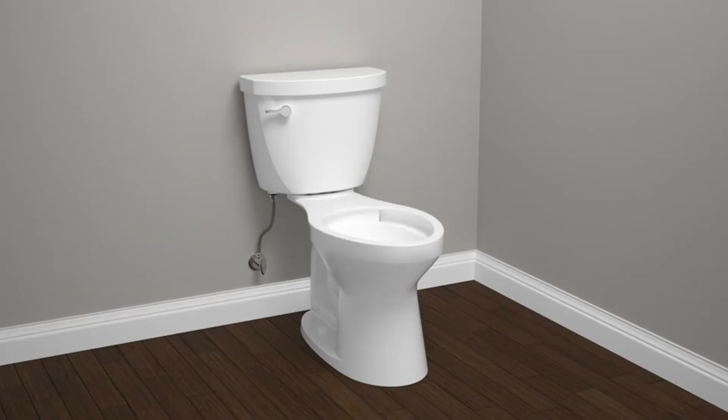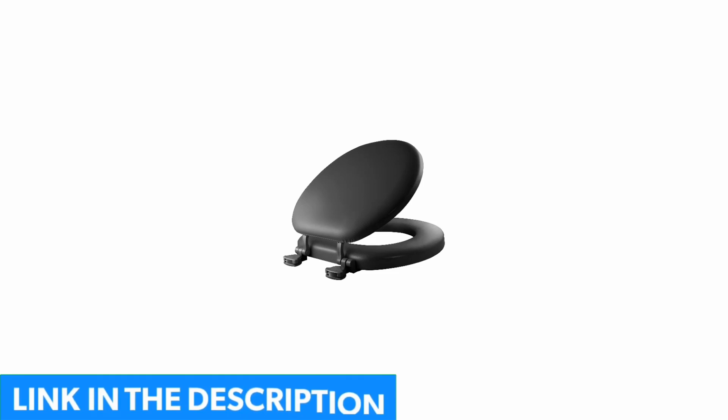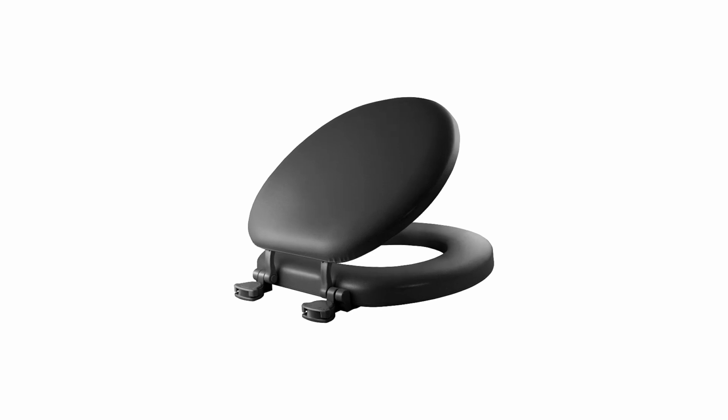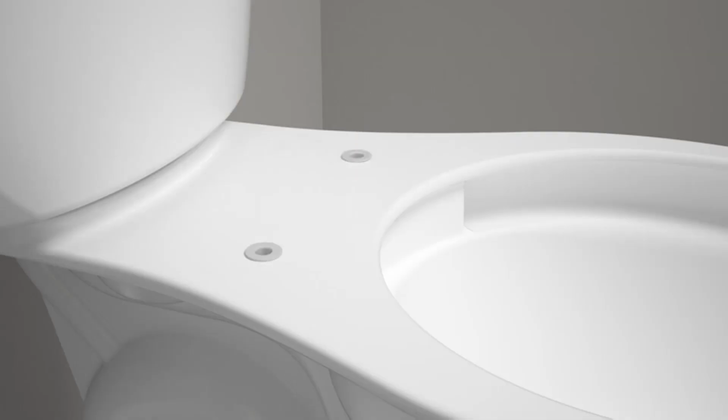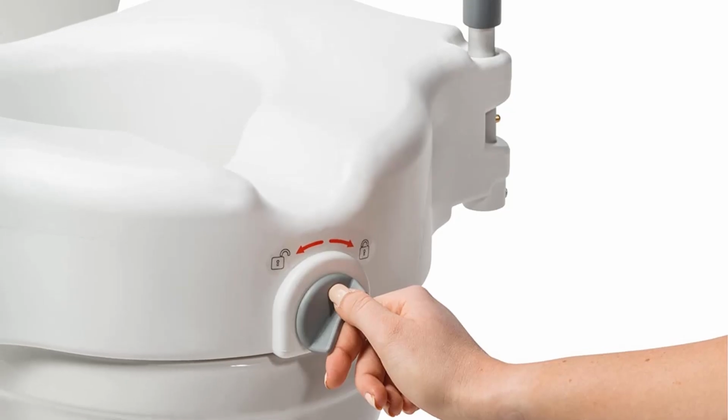While it seems to work, I preferred the peace of mind that came with the locking mechanism the Drive riser used to secure itself to the bowl. Like the Drive riser, the way this riser installs prevents you from closing the lid while flushing or when not in use. However, the minimalistic design of this riser does make it the most portable option of the ones I evaluated if you need to travel with a riser for any reason.